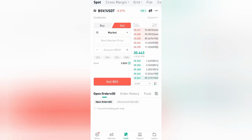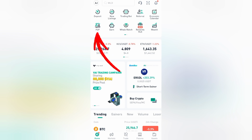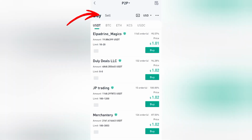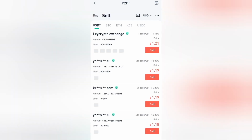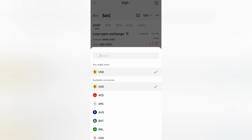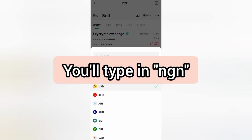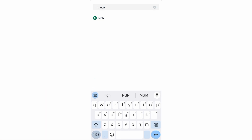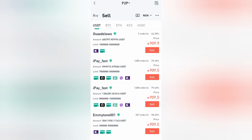Once you get USDT, here's what I want you to do. Once you convert to USDT, come to your home page, tap on P2P here. Then you're going to tap on sell. You can change your currency to Naira here. This is USD. Just put in Naira. It is going to change to Naira. And you're going to sell directly from here.